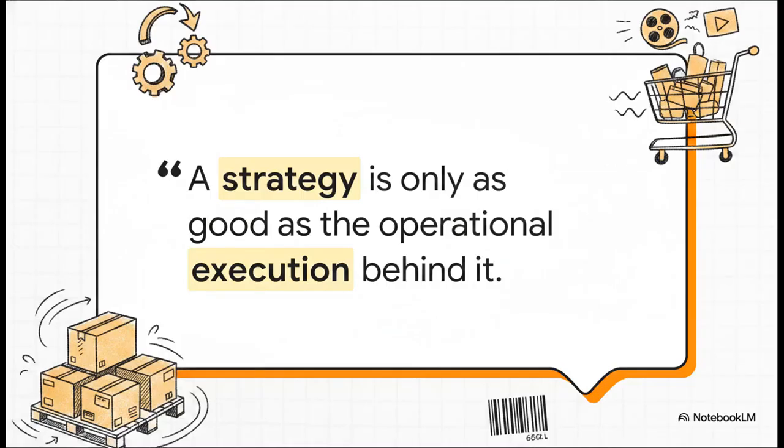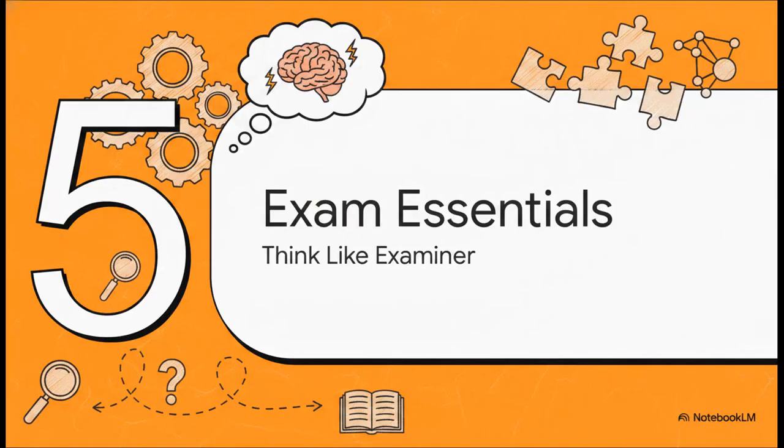As the old business saying goes, a strategy is only as good as the operational execution behind it. Think about Costco or Netflix. Costco's strategy of low-margin, high-volume membership retail only works if everyday operational decisions, like exactly how pallets are stacked or how checkout lines are managed, relentlessly align with that strategic core. Netflix's pivot from mailing DVDs to streaming was a massive strategic formulation, but it required unbelievable technical operational execution to actually succeed. Section 5, CSCA Exam Essentials.